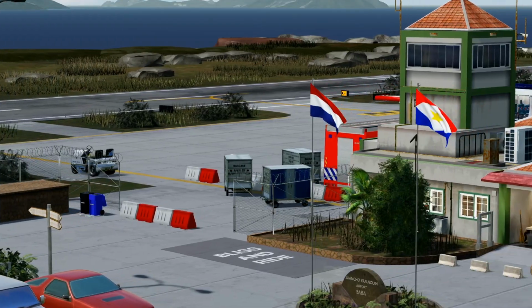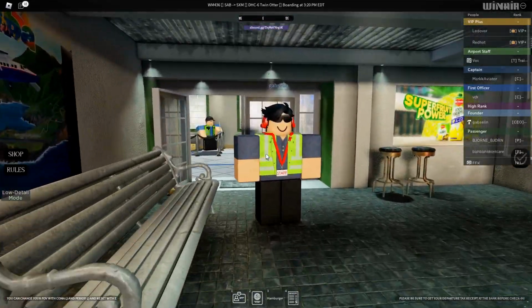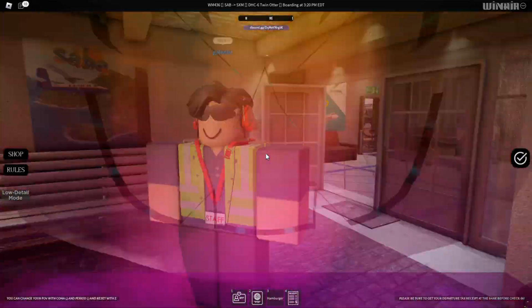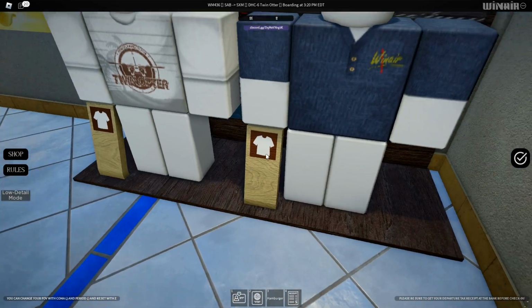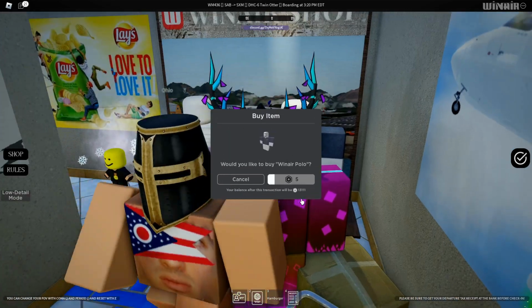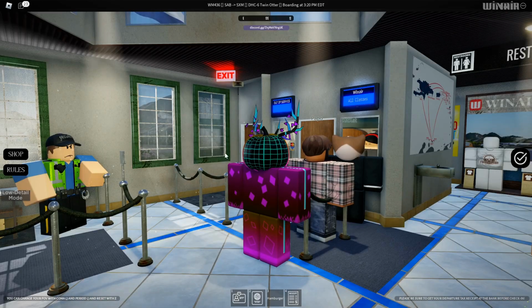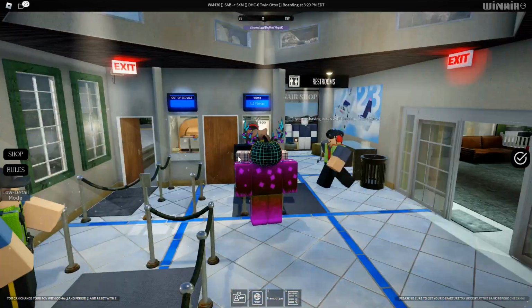And here we are, at the airport. This looks absolutely fabulous, and there's the owner, I'm pretty sure. Massive shout out to them, they're a really cool person. Wow, even the merchandise looks really good. How's it priced? 5 Robux, because I already know that this airline's going to be good. I'm going to buy the merchandise. Yeah, look at this airport, it's tiny, isn't it? But I bet that's what it's like in the real world.